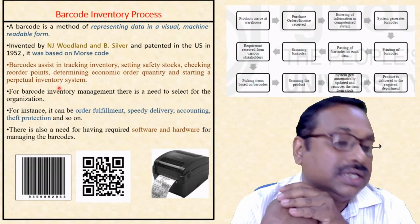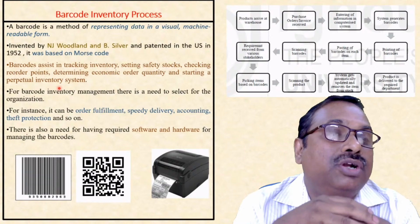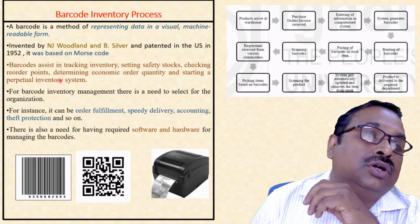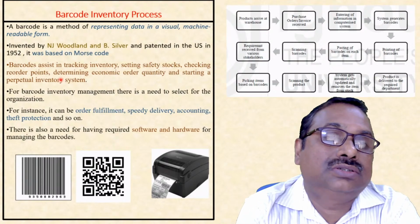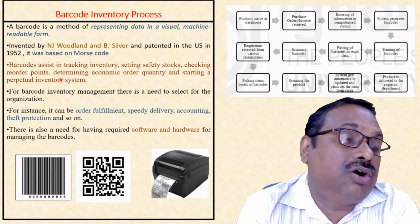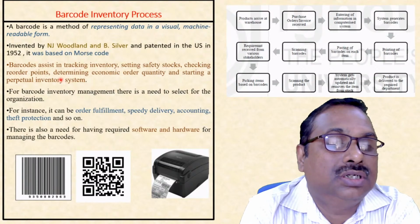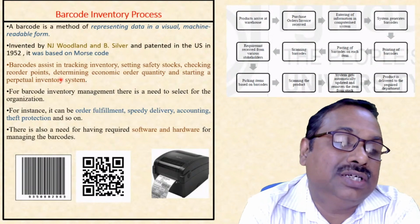Barcodes assist in tracking inventory, setting safety stocks, checking reorder points, determining economic order quantity, and starting a perpetual inventory system. For barcode inventory management, there is a need to select objectives for the organizations. It differs from organization to organization. For instance, it can be order fulfillment, speedy delivery, accounting, theft protection, and so on. There is also a need for having required software and hardware for managing the barcode.